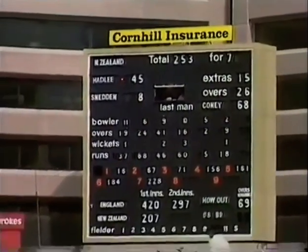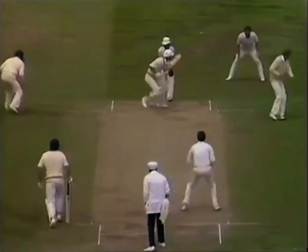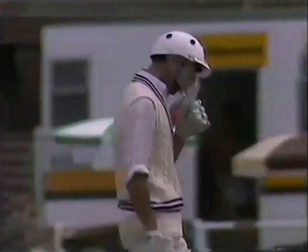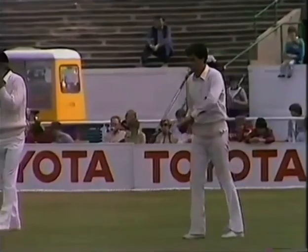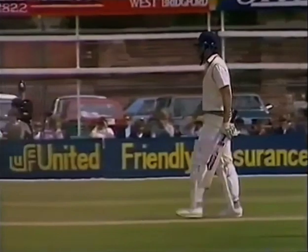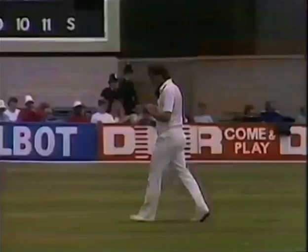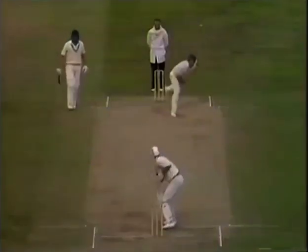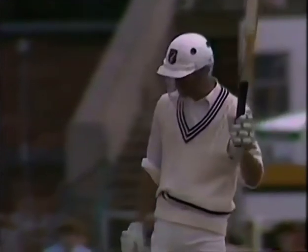To Richard Hadlee. No man straight down the ground. 250 comes up for New Zealand. It's Norman Cowans. That one nicely, pitching around middle and leg. Four more, there's no man at third man. Went past Alan Lamb at catchable height and at about 130 miles an hour.